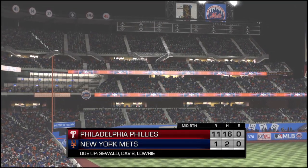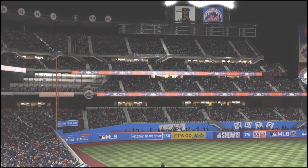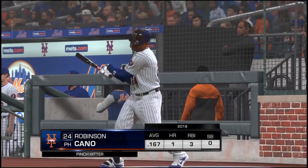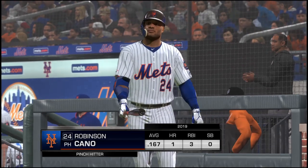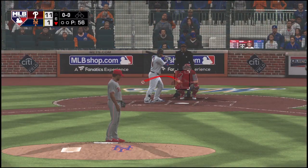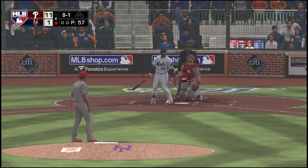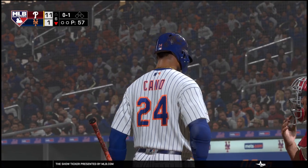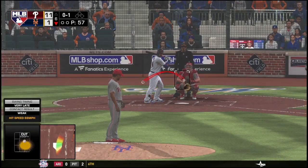9-1-2 scheduled to hit in the home half of the 6th. It's the Phillies 11 and the Mets 1. Robinson Cano is going to come off the bench as he'll be asked to lead off the bottom of inning number 6. Robinson Cano. 0-1 the count, and he's looking to get it going. Off to a bit of a slow start this year.